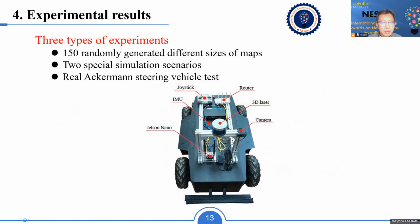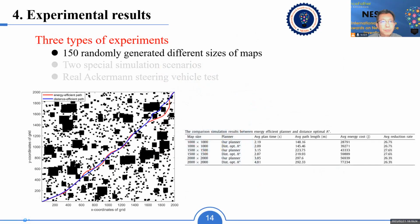Three types of experiments are set up to test the effectiveness of the proposed energy-efficient planner. We initially test the planner using 150 randomly generated different sets of maps. There are many rectangular obstacles and single-point obstacles randomly placed in the maps, as shown in the left figure. For these maps, the start and goal states are placed in diagonally opposite corners with a heading angle of 0. The proposed energy-efficient planner and distance-optimal A-star will run on each of the maps.